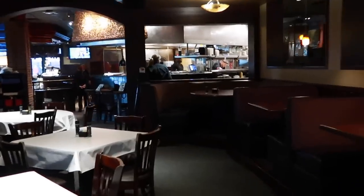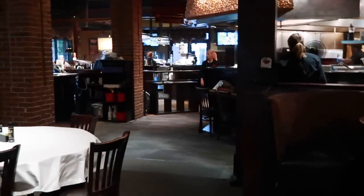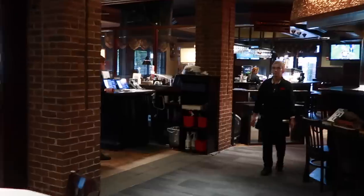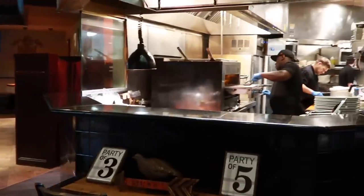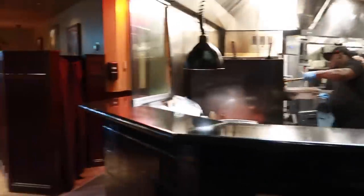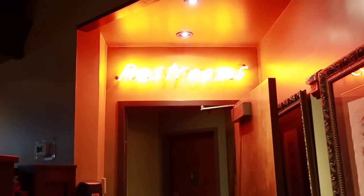But it's pretty cozy. We are here for dinner. They do have a lunch menu as well. I believe that's until 3:00. But yeah, you can see right on in, some grilling going on, pretty cool. And here's a little wraparound bar, and back here is the restrooms, always important.